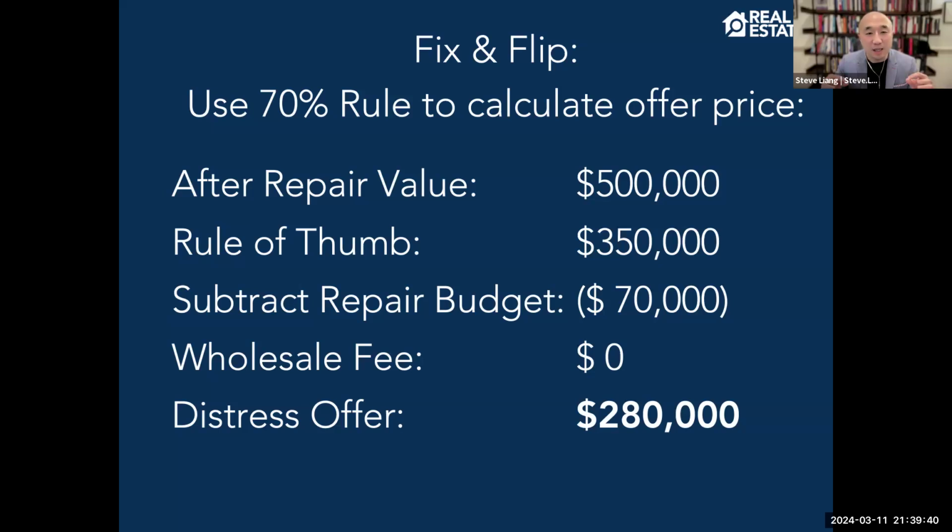It's the market value of a similar property that is ready for the general consumer market. So we want to figure out what the after repair value is, and we usually figure that out by running a comparable analysis. Okay, so let's say we figure out the after repair value is $500,000, and we use the 70% rule of thumb to do this calculation. So 70% of 500K is $350,000.